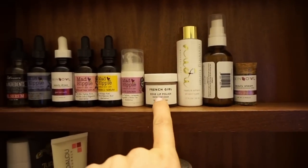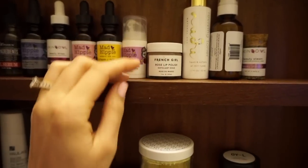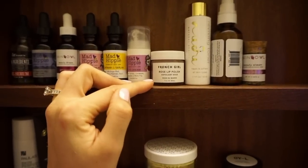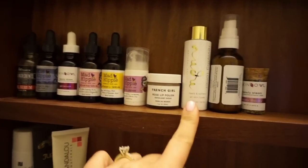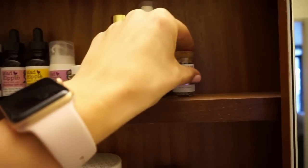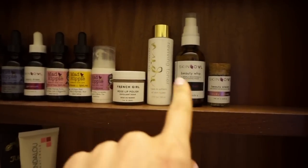My cousin got me this French Girl Rose Lip Polish for Christmas, so it's a lip exfoliant, and it works really well. It's super moisturizing and oil-based, so your lips are conditioned during and after the process. So that's nice. Nudu is this brand that sent me a bunch of products. I haven't really been able to tap into a ton of them yet, but this is their toner and it's just a very simple, gentle toner that I have up here.